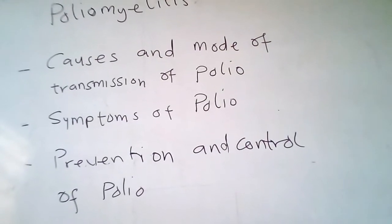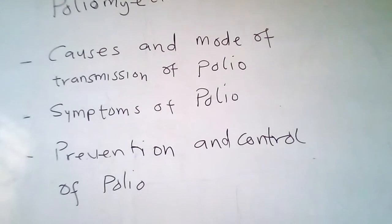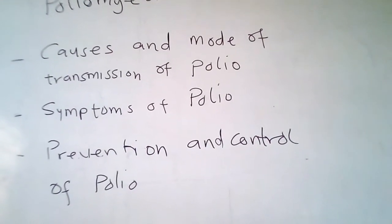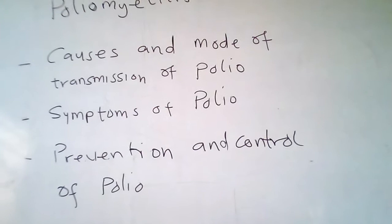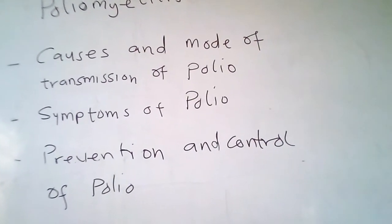1. Feeling of stiffness in the neck and pain in the limbs. 2. Paralysis of the legs. 3. Feeling feverish. 4. Headache. 5. Vomiting. 6. Constant feeling of tiredness, that is fatigue.